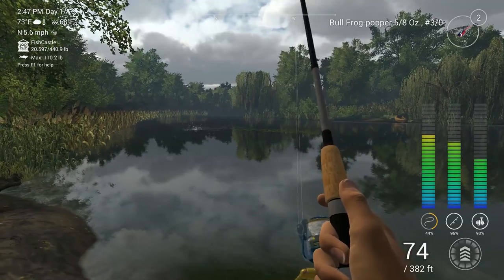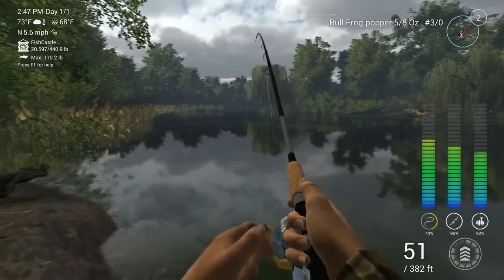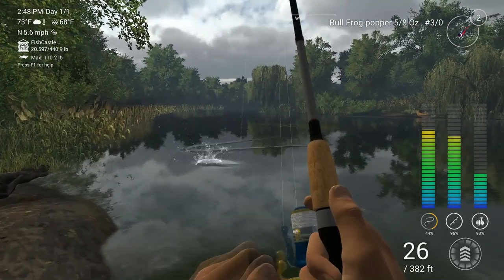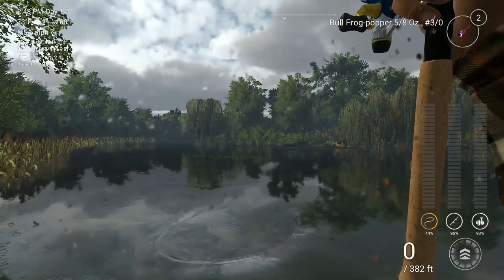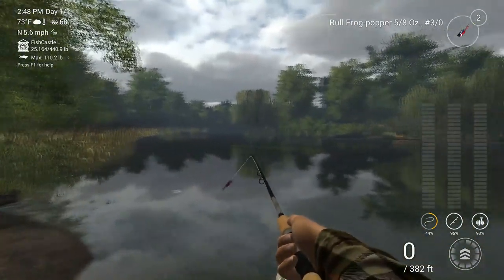Yeah, another big one, I bet it's another bowfin. Well, I don't know. If it's a bowfin, he's a big fighter, I'll tell you. Yeah, I think it might be a bowfin. Yeah, it's a bowfin. Well, he fought pretty good.